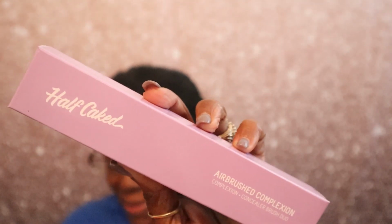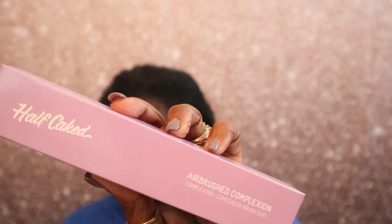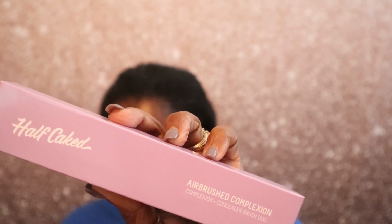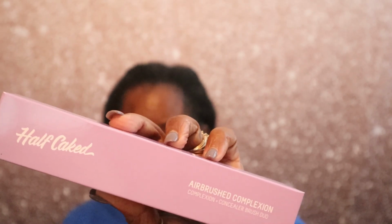The next item that we have here is by Half Cake. It is an Airbrushed Complexion Concealer Brush Duo, which is that right there. And that is valued at $25. And this is a new launch, y'all. It says, with your new Half Cake Airbrush Complexion Brush Duo, a flawless base is at your fingertips. Swirl and stipple foundation with the 110 Complexion Brush, letting this brush do all the work. So let's take a look.